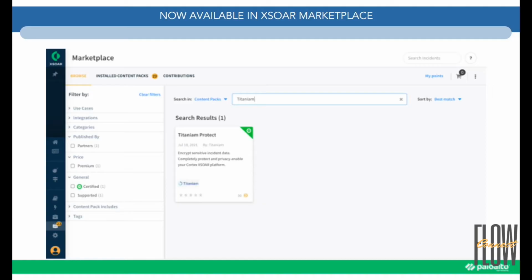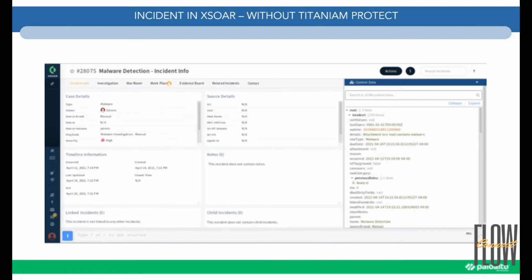So typically you have an incident. Incident is, by the way, the primary entity you deal with within a SOAR. The other one being an indicator of a threat of some sort. Within a security incident, you have a lot of data. All the data that you fetch is actually presented in the context data on the right side.